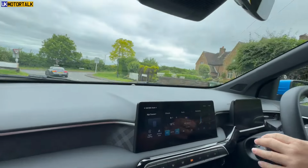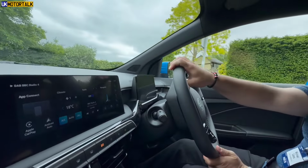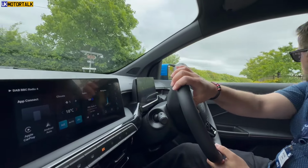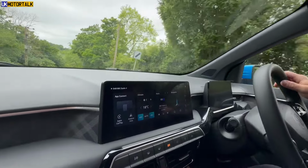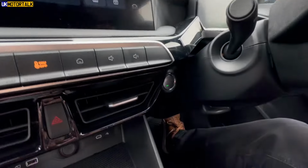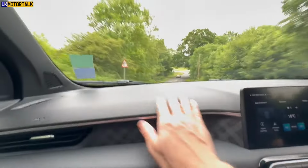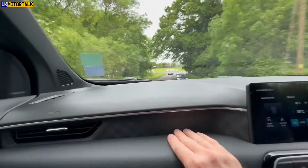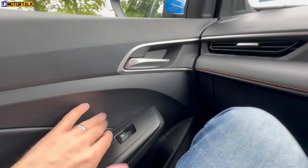I think overall, average interior quality, I think it's about the same, if not slightly better than a Fiesta, isn't it? There's certain bits that are nicer, certain bits that are slightly cheaper. You notice the brake pedal rubber down there was slightly cheaper looking. Top of the dash maybe a little bit, but that bit's nicer. That bit's maybe a bit worse, but that bit's a bit nicer.